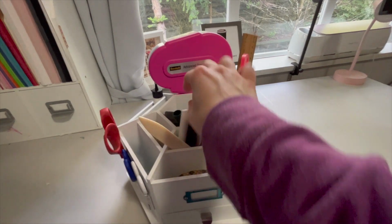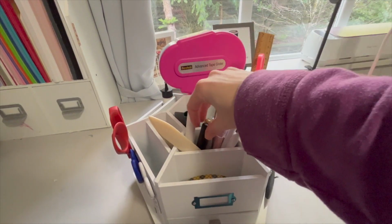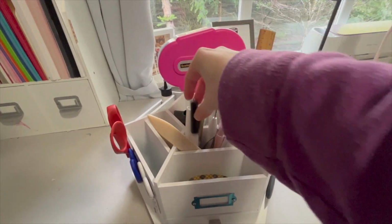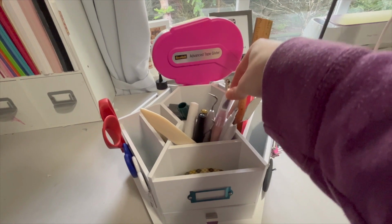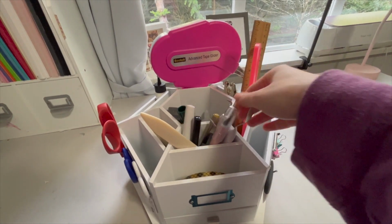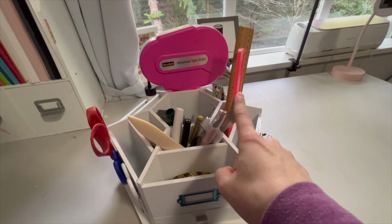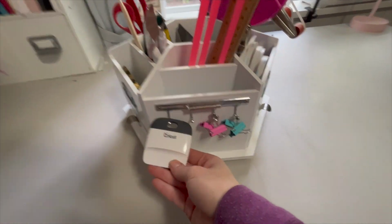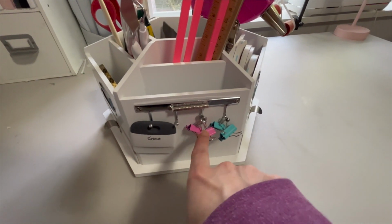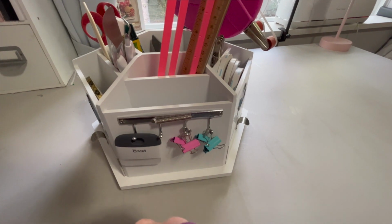So I have my scoring tool. I have a glitter pen. I have my Cricut tool, so my Cricut pens. I have my Cricut tweezers, my pokey tool, my precision blade. I have my scoring stylus, and I have this little spatula. If you turn this, I have my Cricut scraper tool. I have some binder clips, and I have my magnets here. I can always find them.